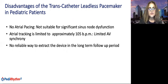Atrioventricular synchrony is limited to a heart rate of 105 beats per minute. Again, this feature is not suitable for pediatric patients who need higher rates and higher AV synchrony at higher rates. And despite case reports of retrieval, there's really no reliable way to extract the leadless pacemaker at long-term follow-up.